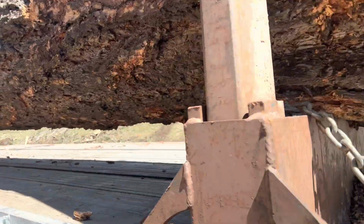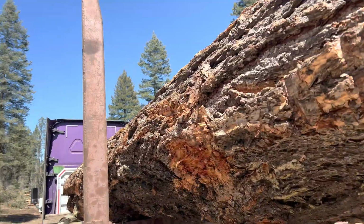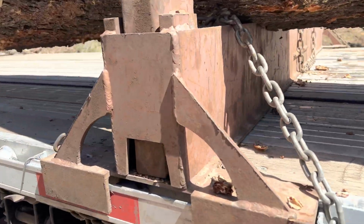I'm back at this other pile they told me to go to, but there's a Chevy Blazer sitting in the way. Let's see, man. I need to move this thing out the way, dude. I can't get in there. So we got us one log on there. So basically, you're just gonna chain. These are called bunkers. You just chain them to the deck like that.